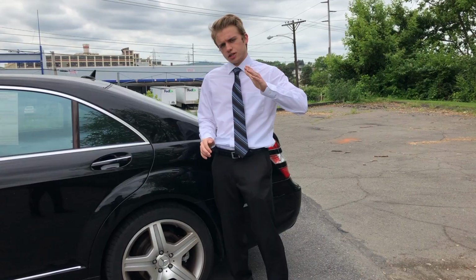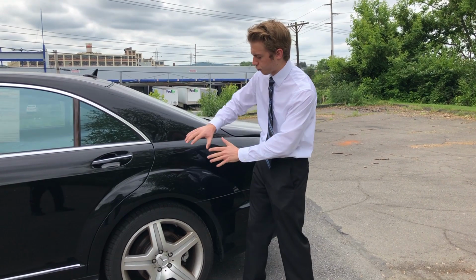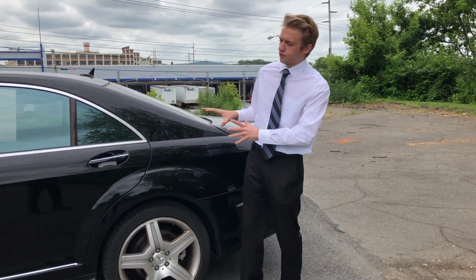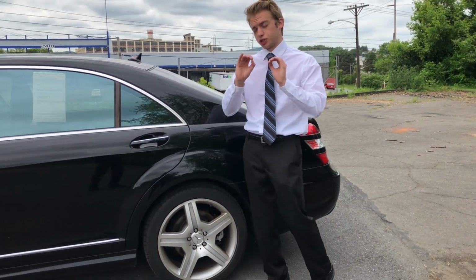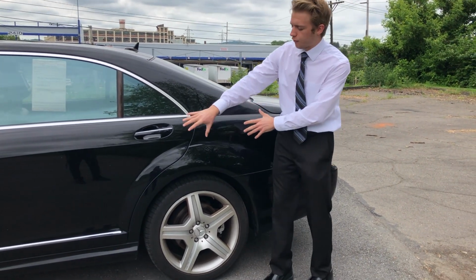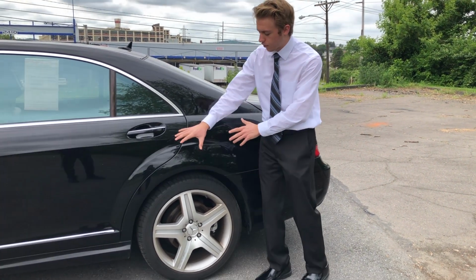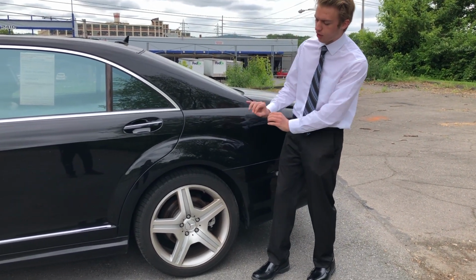So continuing with the exterior styling points of the S550 that I really enjoy is the rear fender. If you take a look at this vehicle, it is a very traditional but luxurious standard full-size luxury German sedan. However, this rear fender kind of gives it a bit of a sporty look to a very traditional style. However, it is a very nice look and makes it look sleek and refined.